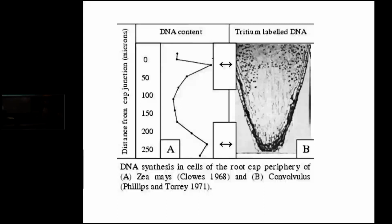But anyway, what they found, to their shock, was this. It just shows the meristem, and you can see the increased amount of DNA being synthesized in there. It makes a beautiful model to study cell cycle because it's very easy to visualize. But what they found is that there's as much DNA being synthesized at the cap periphery as there is in the meristem. It would have been so easy to just chop it off and not mention it, but they both published it, and said, we have no idea what in the world is going on here.